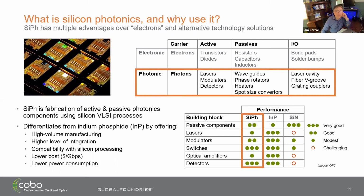Okay. Alexander, IBM demonstrated both direct V-groove fiber types as well as polymer interface type connectors. Which one do you think the industry will adopt?